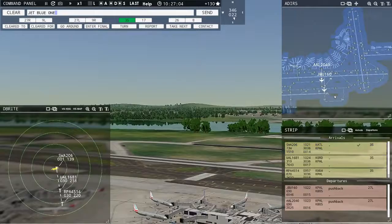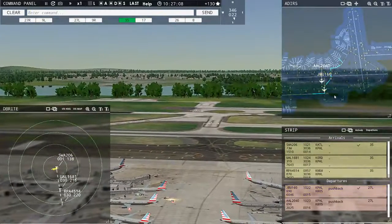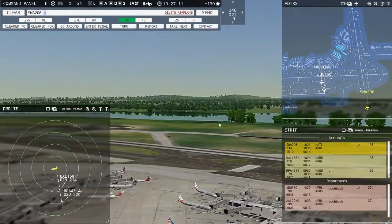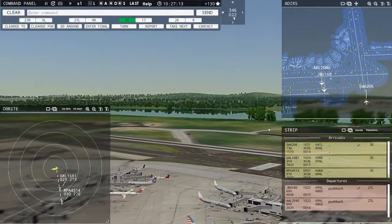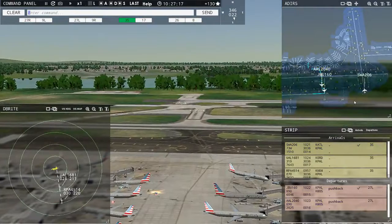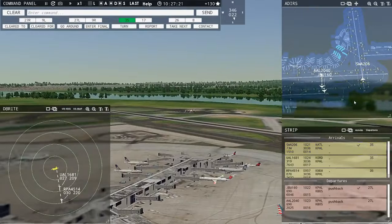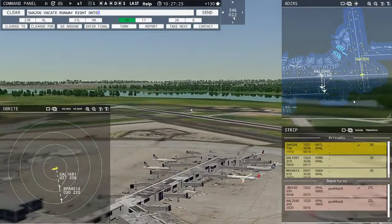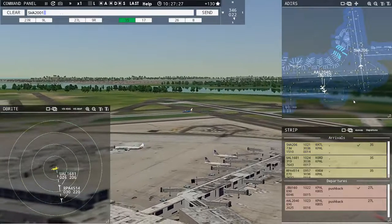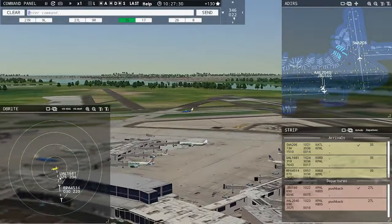JetBlue 160, wind 346 at 22 knots, runway 27 left, clear for takeoff. American 2040, runway 27 left, line up and wait. Southwest 206, vacate left on taxiway Golf. Unable to land. Oh, man, the runway is too short. Southwest 206, vacate left on taxiway Echo 3.